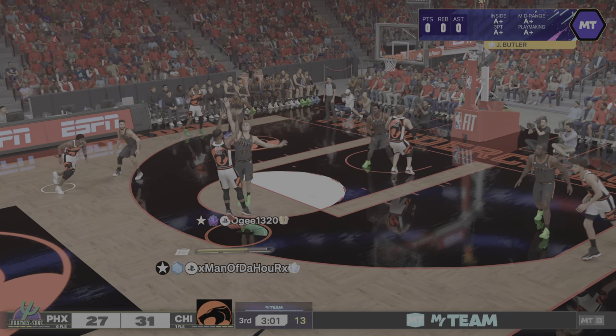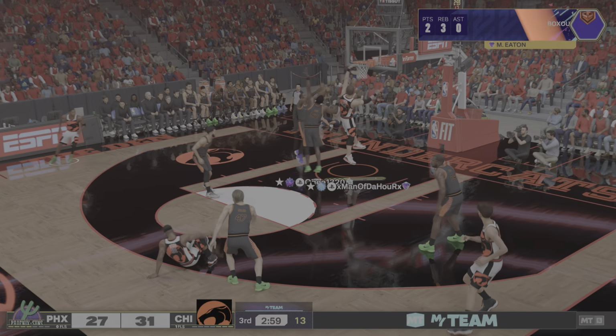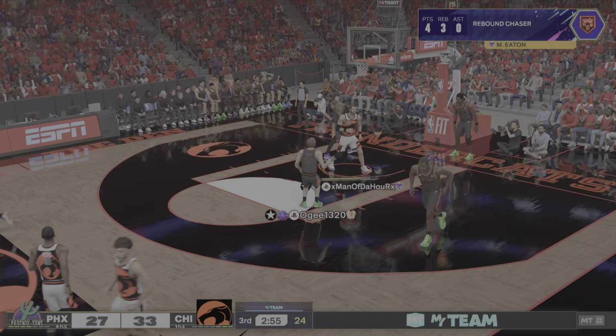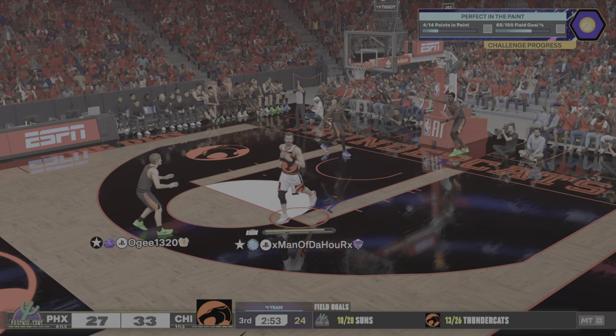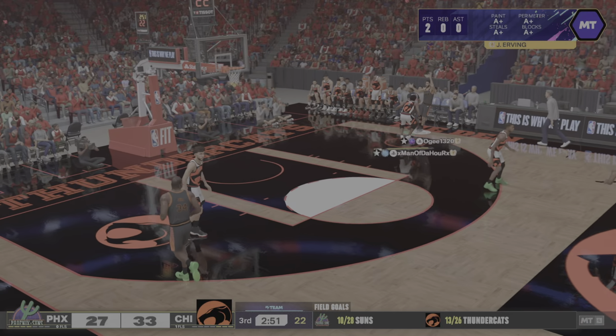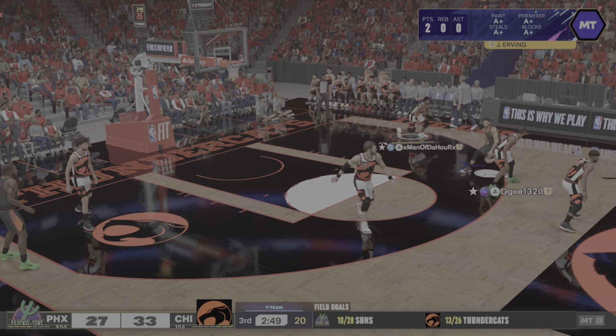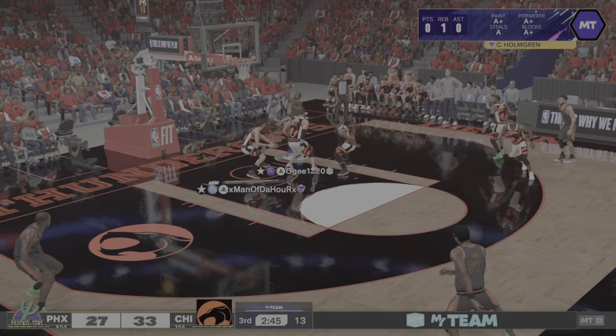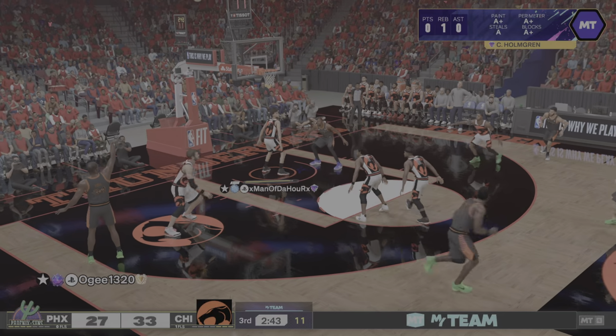About 1 minute played here in the second half. Offensive rebound. Tries again. The shot's good from Eaton. And Chicago leads by 6. Yeah, coach's pet peeve there. No box out. Those are free points you're giving away. Got to work harder on the glass.